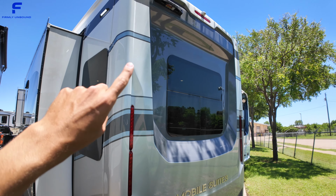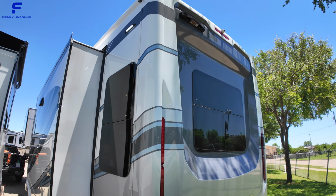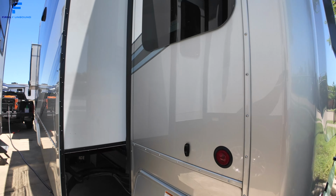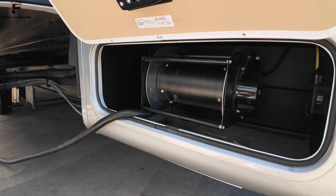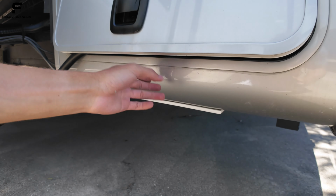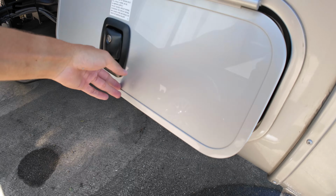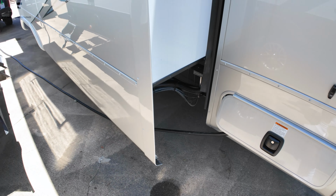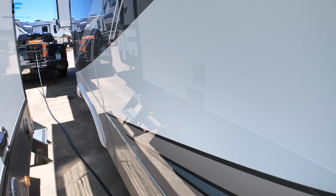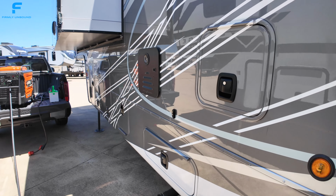It does have the connections there for the Lippert retractable ladder to get up onto the roof. 50 amp power cord reel, so your power cord is on this electric reel right there. And then it does have a door underneath, so you can actually run it through that door and keep this exterior door closed when you want to. And then my generator is very noisy, so as we go along this side, I'm just gonna show you things, but I'm gonna be quiet because it's very noisy over here.